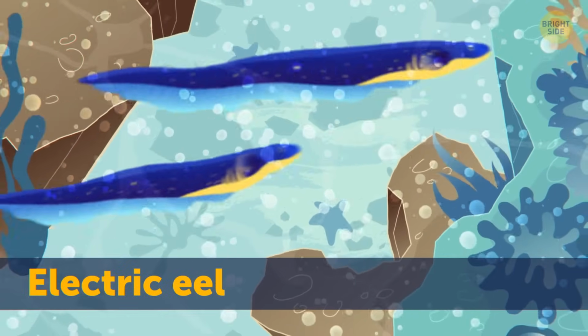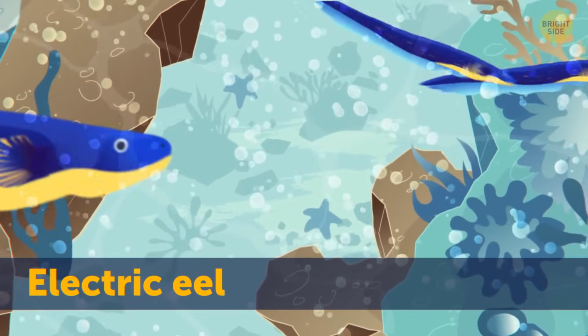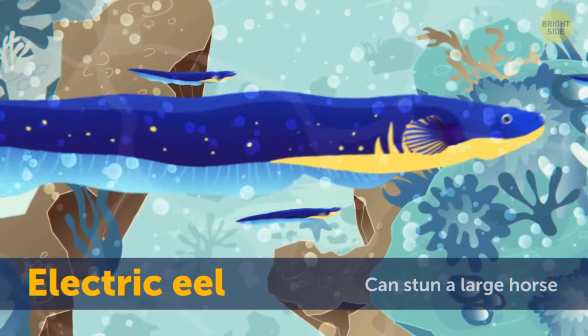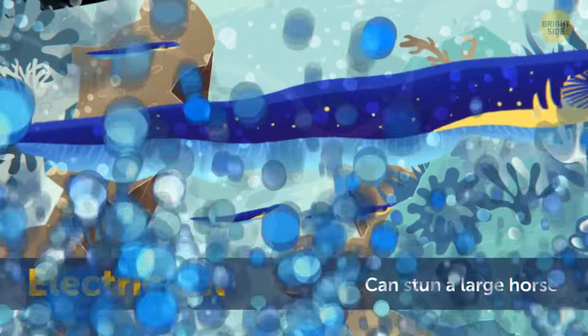Electric eel. Its feature is its electrical organs, which can discharge 4 times as much as a normal household socket. The electric eel's shock can easily stun a large horse.